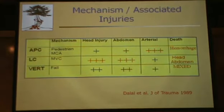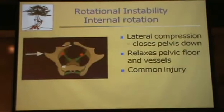So the anterior posterior compression, like I said, most of the time is going to be hemorrhage. That's when they're going to cause a lot of death. Whereas the lateral compression is associated with head injury and abdominal injury from the T-bone. So be really aware of that when you're looking at the CT scan. So this is your lateral compression. T-bone, you see the arrow coming across there. You see the pelvic floor is relaxed. Your major vessels are not on tension, and they're less likely to bleed.